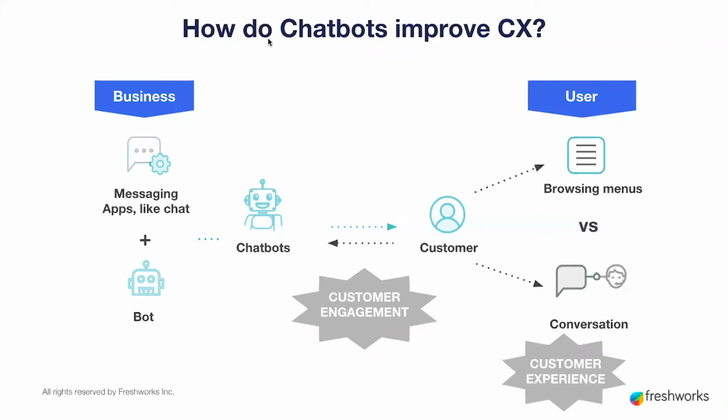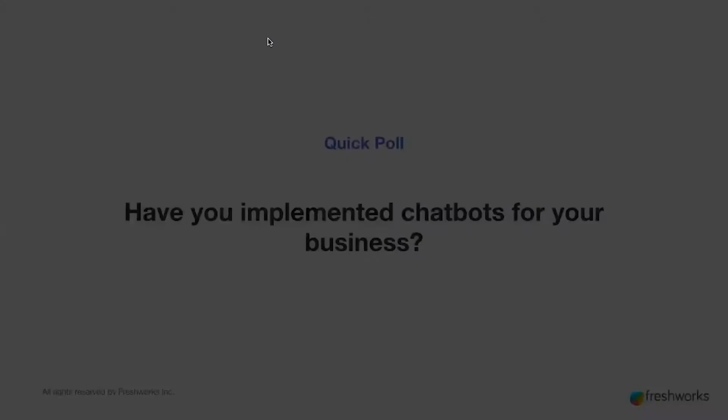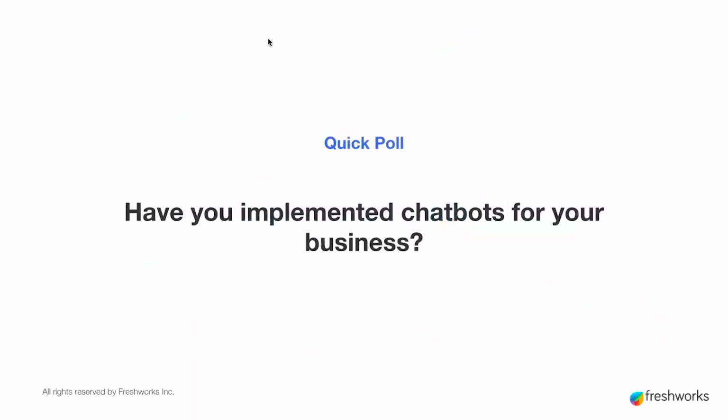Before we take a look at how chatbots can help businesses exceed the customer experience, I'm going to ask a question. Have you implemented chatbots for your business? And the next question is about the benefits of the chatbots, right? When I asked whether you have implemented chatbots for your businesses, I got the answer yes. Most of us said yes. This is how the chatbots are going to be implemented in our businesses. And now I'm going to hand it over to my colleague Shubham, who will cover the different types of chatbots and how they're going to help us.